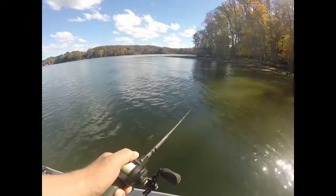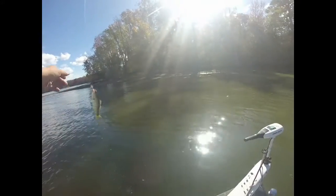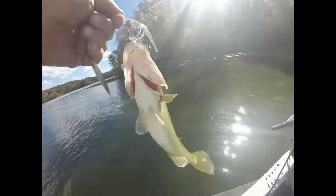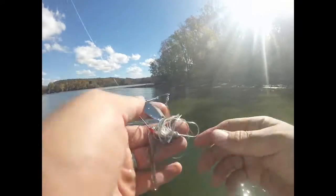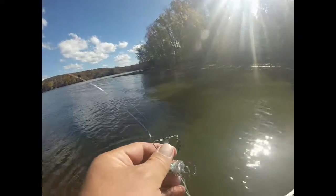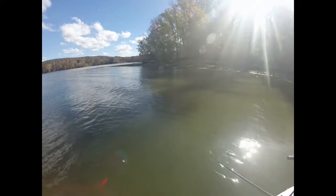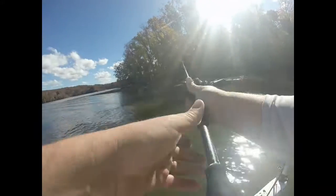Largemouth. First cast with the spinnerbait. And why not? They're chasing small shad, two small willow leaves. It's pretty good in the water, really. Let's see if there's any more here.